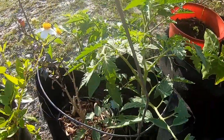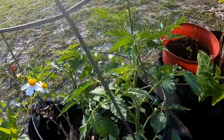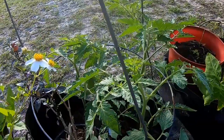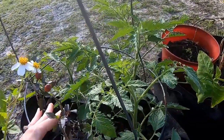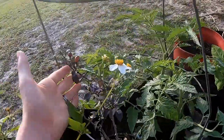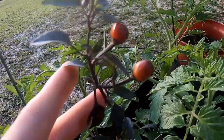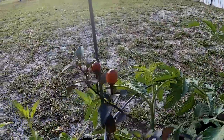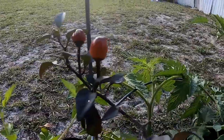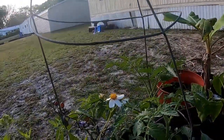More tomatoes in here. I've got 3 tomatoes in here. They're all different varieties, and I don't really feel like reading the tags right now, but as they start to fruit, I'll try and tell you more of what varieties they are. This is a rainbow pepper here. I've got a couple little peppers on there. They're changing color finally. They were purple for like 6 months, and they're finally turning red and orange, which I like when they're brightly colored. That's why it's called rainbow pepper.